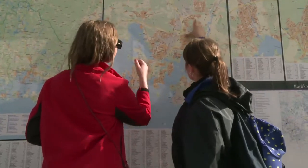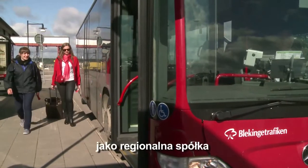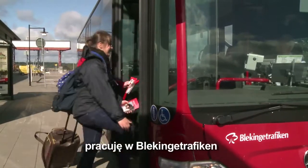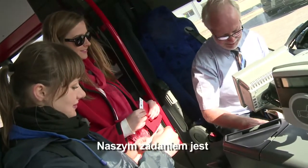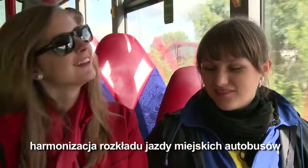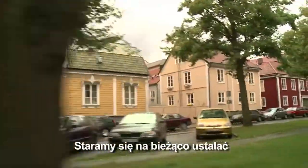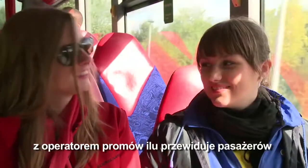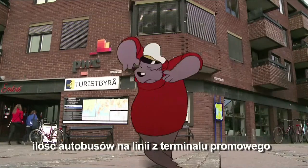I'm the marketing manager of Blekingetrafiken, and we're involved in the interface project due to the transport from the ferry terminal to Karlskrona city. We try to match the buses with the ferry arrivals, and we try to talk to the ferry company about how many arriving foot passengers will come to Karlskrona this weekend, and then we try to get enough buses to transport all of them to the city centre of Karlskrona.